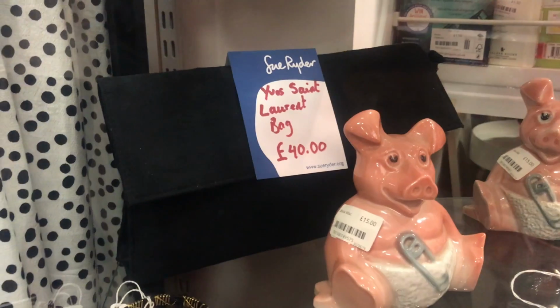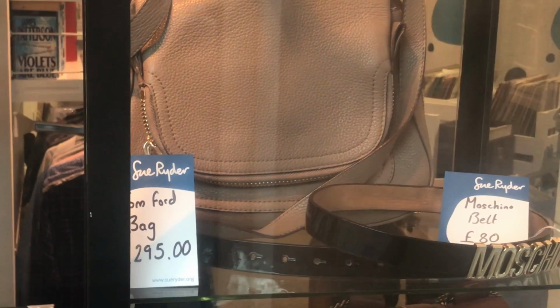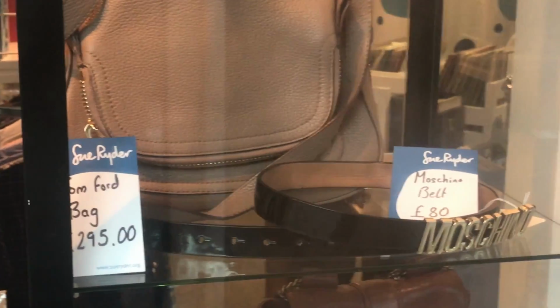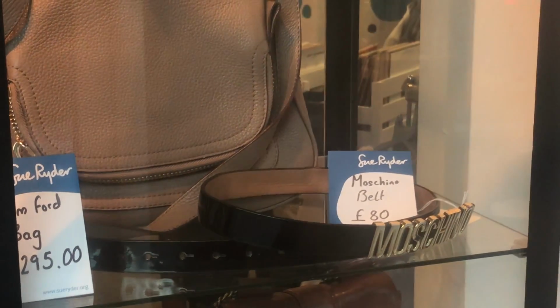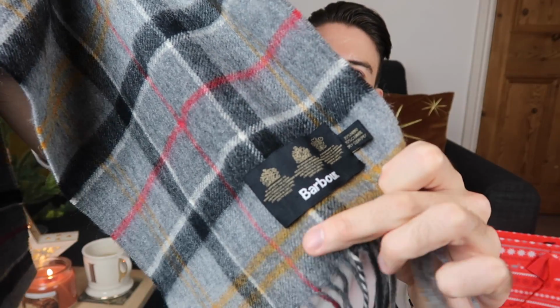In my local charity shops, I saw some incredible designer pieces. We're talking designer handbags, I saw some amazing belts, and I picked up this scarf. So this scarf is a merino wool and cashmere scarf, and it's by the brand Barber. As you can see, it's got the care label there. Lovely scarf in fantastic condition, and this was a little bit more pricey for a charity shop, but still not bad considering the quality of this piece. This was from Crisis, and this was £15.